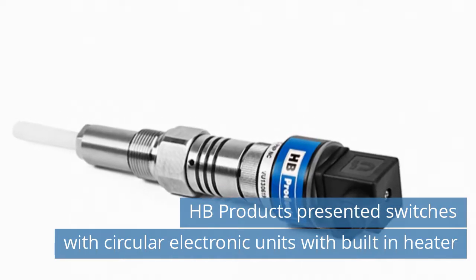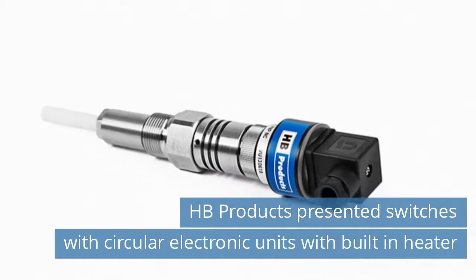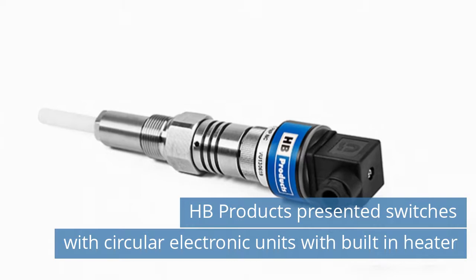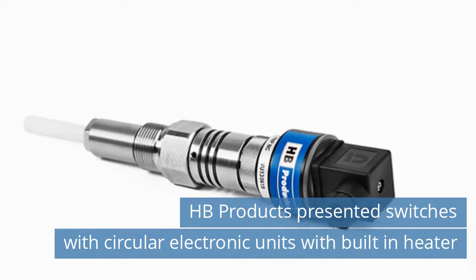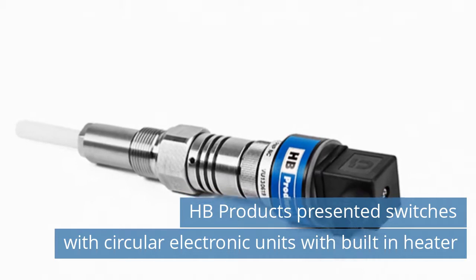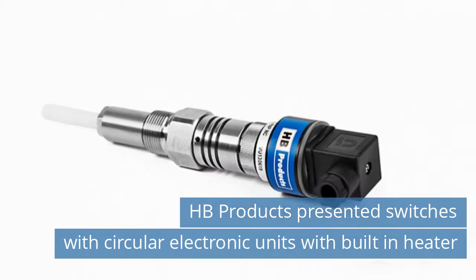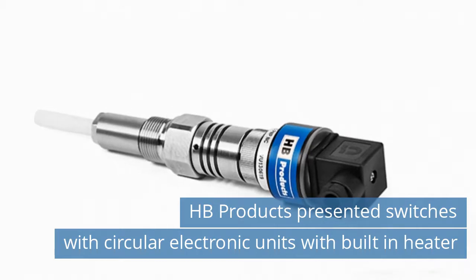HB Products is a development-oriented Danish company, which specializes in the development and production of sensors for industrial and commercial refrigeration and heat pump systems. From end of September 2020, all the switches with the circular electronic unit HB Products will have a built-in heater. Read more the news on our website today.